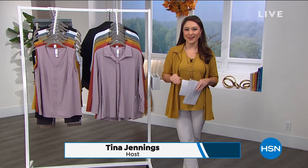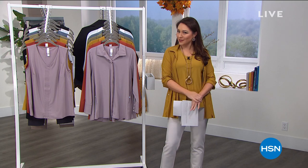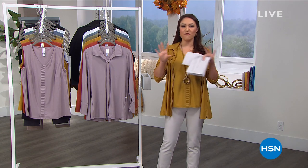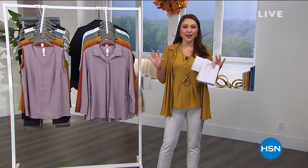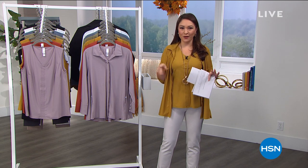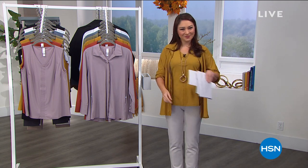I'm gonna hang out with you for the next 2 hours, but I'm gonna start the first hour with introducing you to one piece of clothing that is versatile, versatile, versatile. It's a shirt. It's a jacket. It has a fabrication that can go all year round, dress it up, dress it down. It's the one piece you can't live without, and it happens to be our best value of the day, and it comes to us from Miss Marla Wynne.